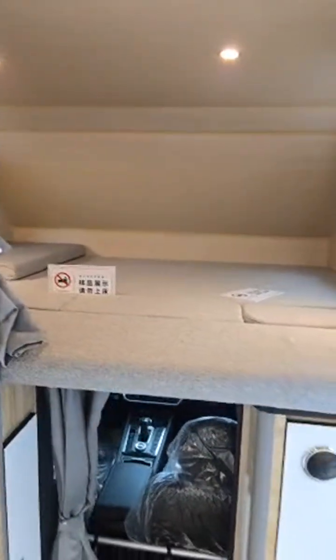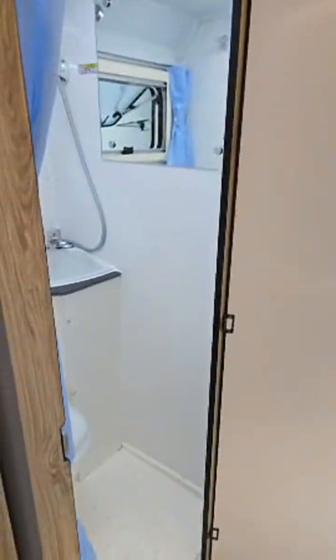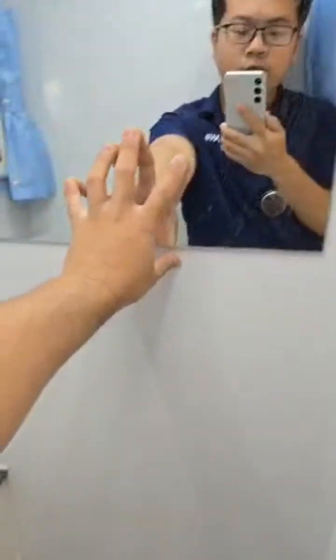And for this model, we call this Power B. For the B model, we have put the bathroom in the center section. It's going to be slightly narrower. As you can see, I can touch the other side of the wall. And there's a mirror, of course. This is slightly narrower, but for me, I can still hold my elbows up. They are touching the walls, but I can still move around. I can still get my shower done, wash my hair.